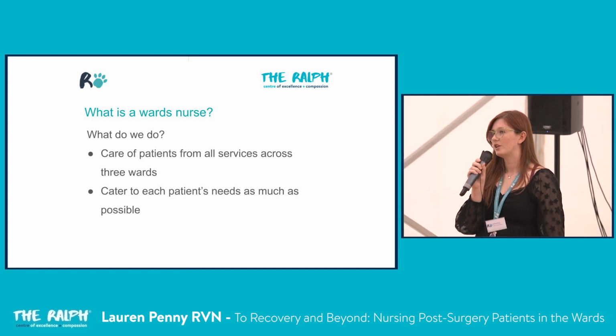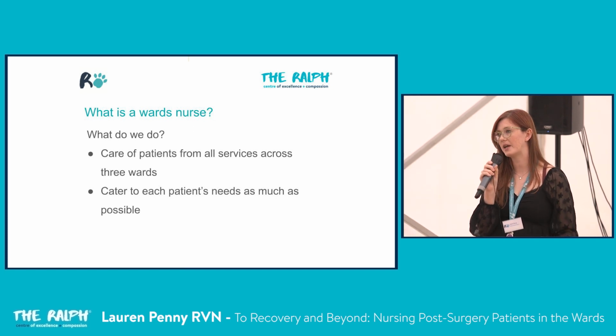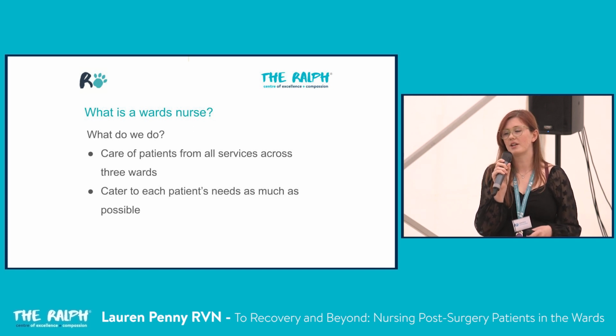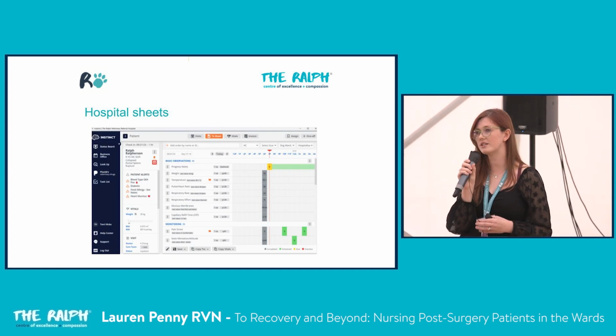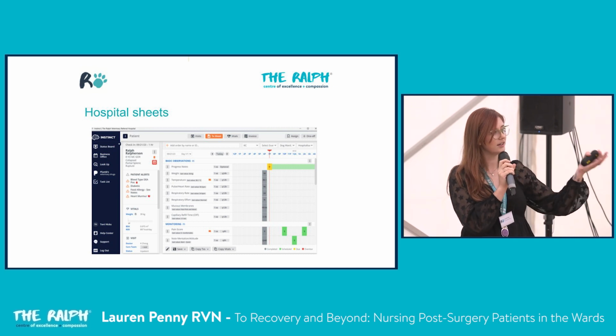This factors into cat-friendly handling, also anxious and fearful handling, just to make sure that we're keeping hands off those patients that don't want us too near to them, and also giving lots of TLC where we can. So at the Ralph, we use an online system called Instinct for our treatment sheets. This is what it looks like.